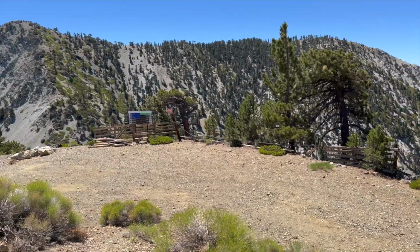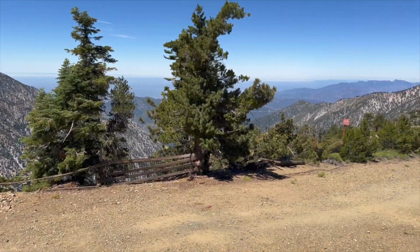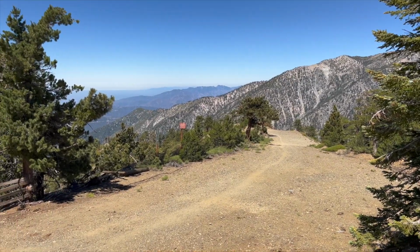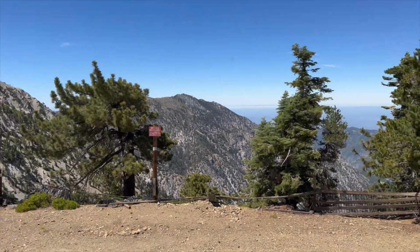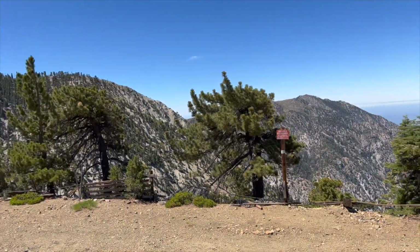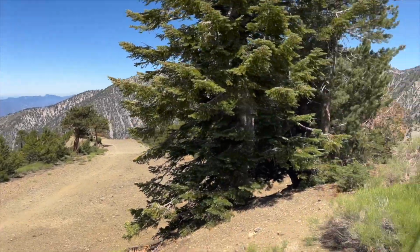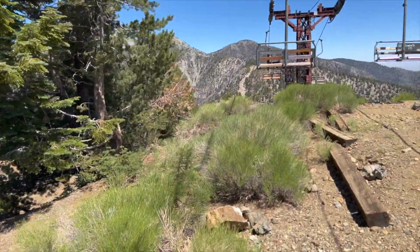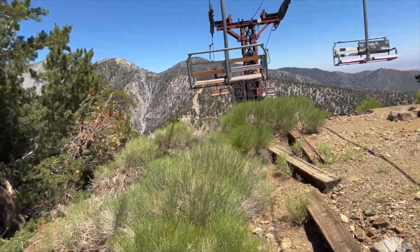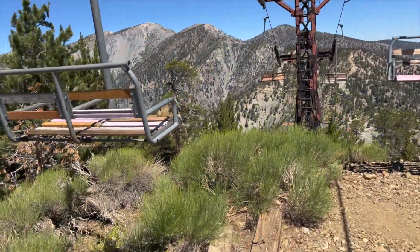Okay, I bagged Thunder Mountain. So I did all 3 T's. Again, a beautiful view. See, this should be Telegraph Peak, Ontario Peak. I'm gonna go on to Mount Harwood and Mount San Antonio.